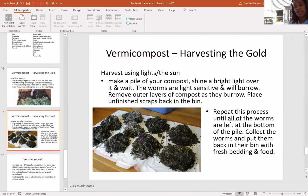Another method is to use the lights and the sun. Worm bins are always covered, in part because you want your worms to stay in the bin, but also because they don't like light. They'll get sunburns. It's very unpleasant. So if you put your worms in the sun deliberately, you can put your piles in the sun like this, and they will bury themselves and move away from the sun to the bottom. Then you can take off an outer layer of compost and sift through it.